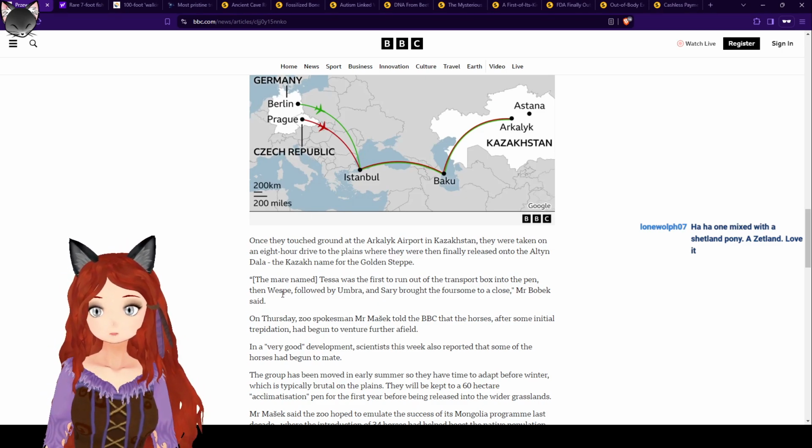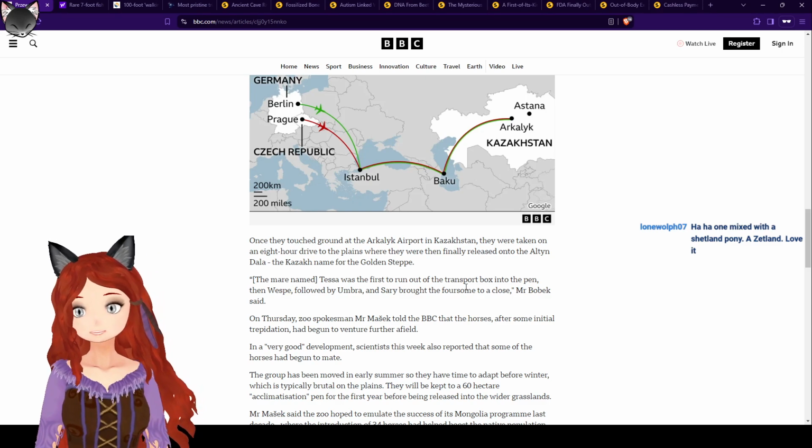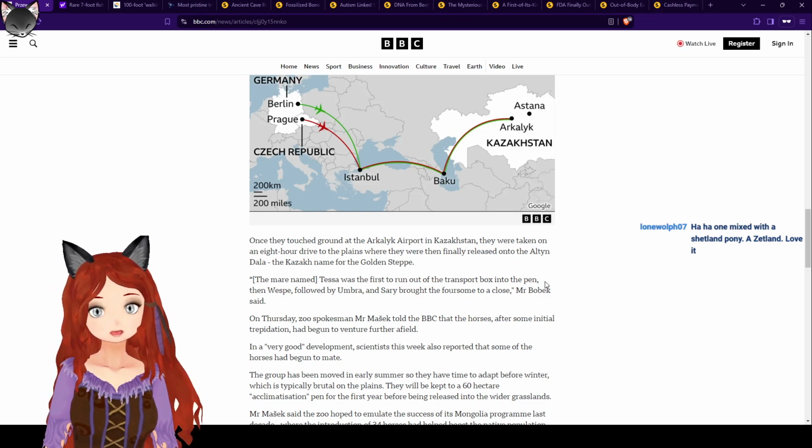When they touched ground at the airport in Kazakhstan, they were taken on an 8-hour drive to the plains, where they were finally released onto the Altyn Dala.